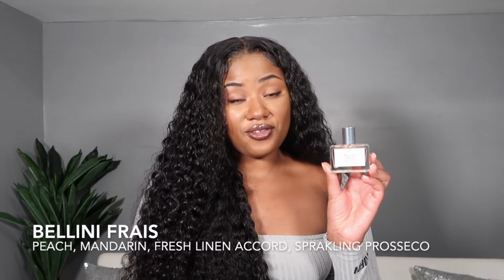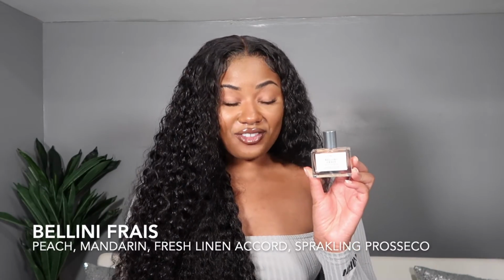Now, this one is called Bellini Frite. I did not take French in high school, so I cannot hit the fray the way it needs to be hit, but I'm gonna do it for you right now. This is another classy perfume. I think it gives a very nice, elegant brunch vibe. If you've ever been to RH Rooftop or anything like that, it gives me that kind of vibe. That's where I would wear this.